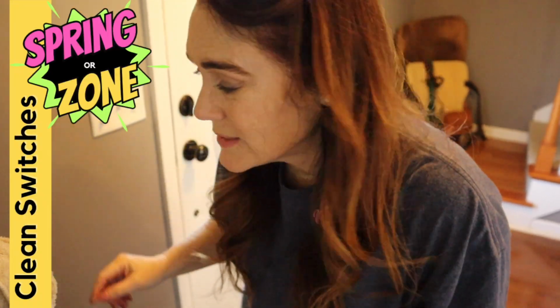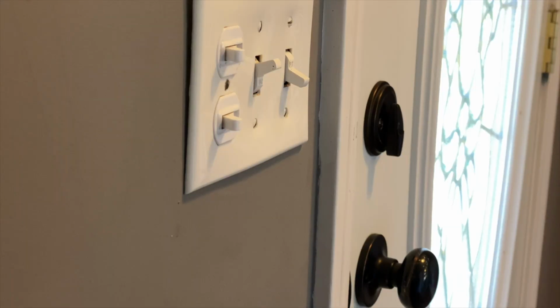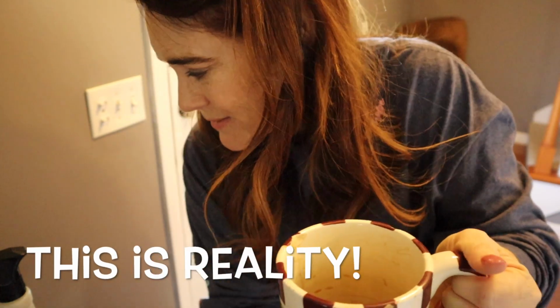While we're here, there's one more thing we need to tackle: switch plates. This is a great time to go ahead and disinfect those switch plates. And as I go through my room, I'm going to just keep doing this to each and every one of them. Yay! Oh my gosh. No telling how my husband's cough. How long has this been sitting here by my front door? I have no idea. Ugh.